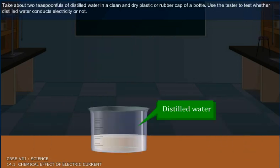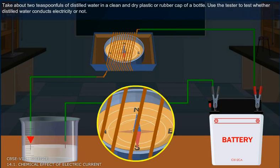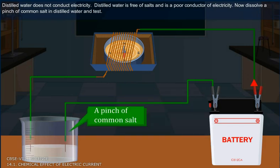Take about 2 teaspoonfuls of distilled water in a clean and dry plastic or rubber cap of a bottle. Use the tester to test whether distilled water conducts electricity or not. Distilled water does not conduct electricity. Distilled water is free of salts and is a poor conductor of electricity.